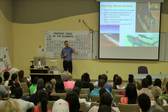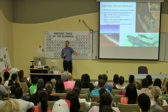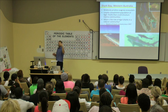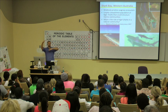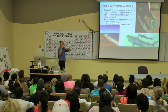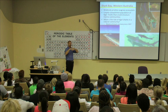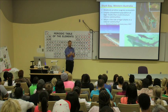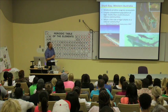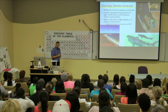Anyone know where the biggest is? Hint, it would only take you a couple hours to get there. Florida Bay and the West Florida Shelf. Now, Shark Bay is in almost the exact same latitude south that we are north. And so Shark Bay gives us a window into what Florida Bay and South Florida might have looked like before people got involved. So it gives us an idea, if we can figure out how this works, we might be able to restore our ecosystems quite a bit.